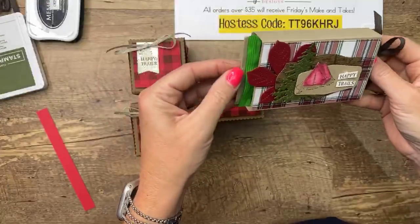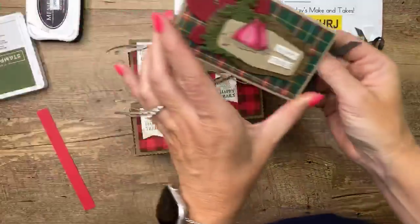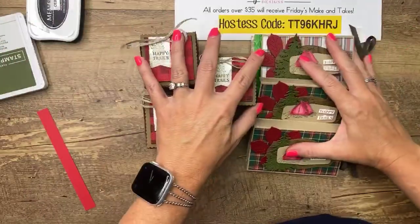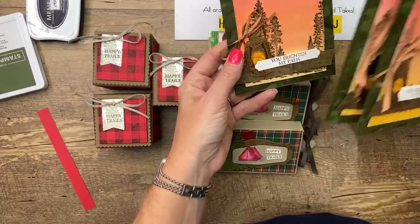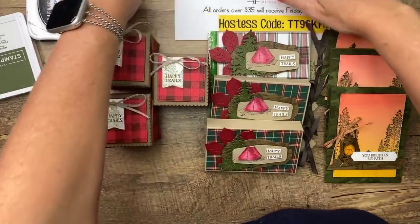Okay, let's look at everything. Here is our slider box. I love that. It's fun. We made three of them. Well, I made three of them today. And then we made a beautiful sunset card with that gold lantern. Have I inspired you guys today to use your Campology stamp sets?